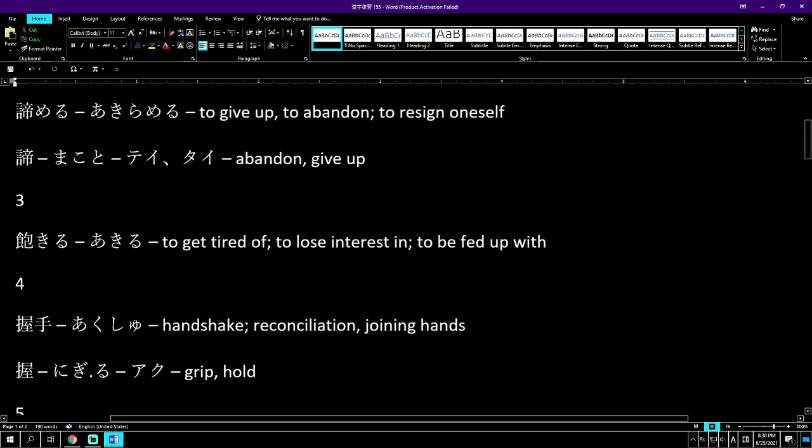Number 3 is akiru, to get tired of something or to lose interest in. This is akiru with our kanji for to get tired of something. We already studied this kanji in the word akippoi, which is easily getting tired of something or easily bored by things. Akiru is to get tired of something, to grow bored of something, to lose interest in, to be fed up with.